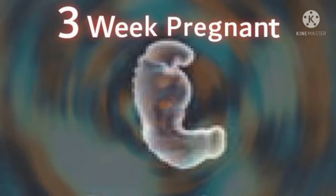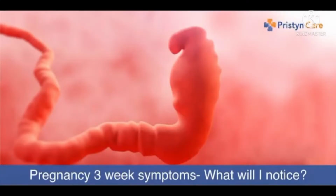Breast changes. Your breasts can start to get sore and your nipples may darken as your body starts prepping to make milk. Missed period. If your cycle is typically shorter than 28 days, you may realize toward the end of this week that you could be pregnant. The only way to know for sure is to take a pregnancy test.